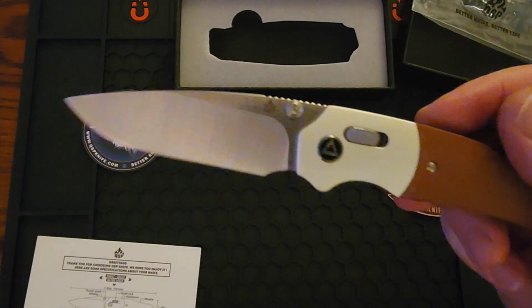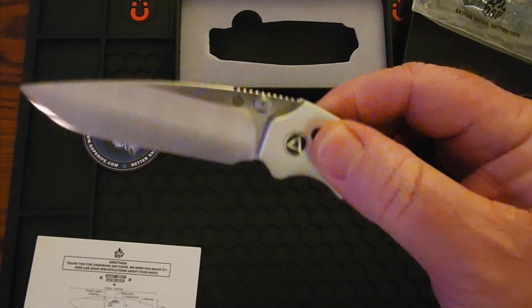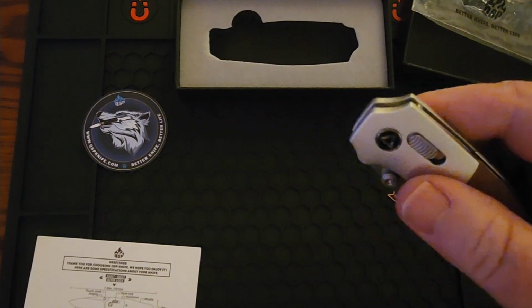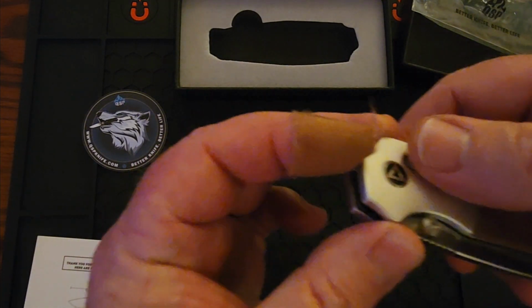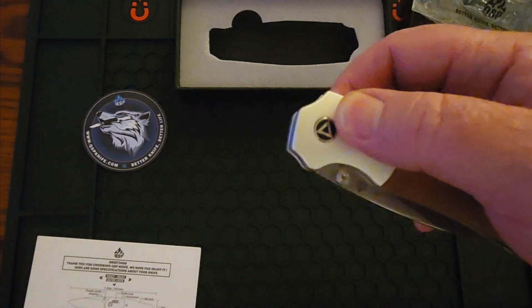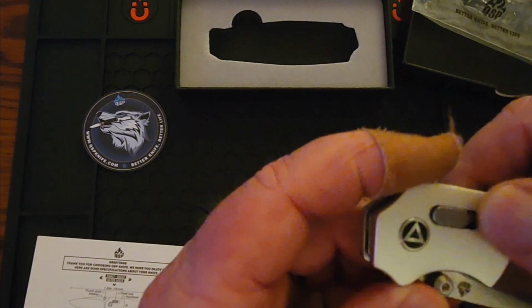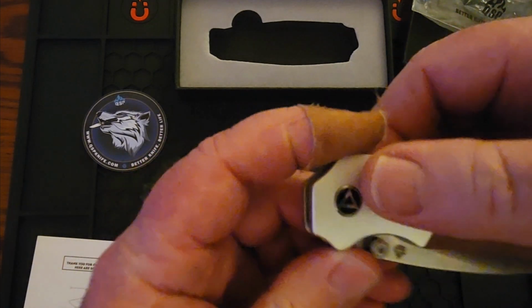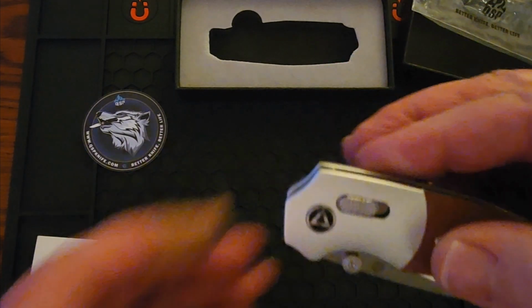about access locks or crossbar locks, and one of them is sometimes it's kind of hard to actuate them, but this one is really easy. I mean, it doesn't stand up too proud, but it's just enough that when you put your fingers there, it grabs right away. It's got some good jimping on it, and I could feel it especially in the pulling direction, which is what you want. It grabs really well. I mean, really well.